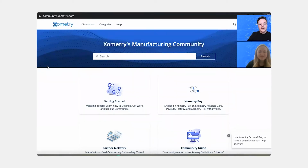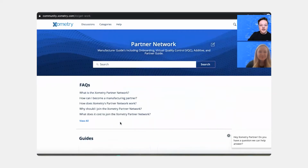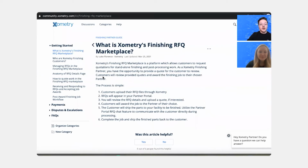Awesome. So I'm excited to dive in and pick your brain on some of these things. So first, I'm going to show our community how to get to the articles. I'm going to share my screen. Right here, we're at the Xometry Manufacturing Community homepage and help center where we can find all of our articles. To get to the finishing articles, we're going to want to come down here to Partner Network and then scroll down to the guides, and Finishing Partner Guide is where we're going to find everything that we need.